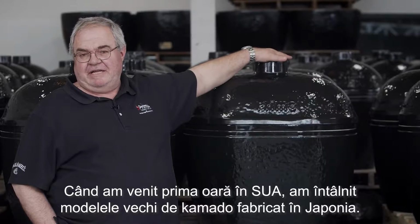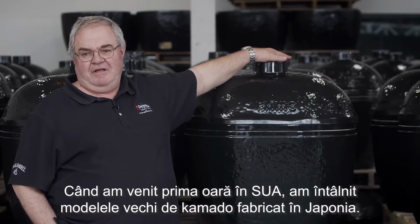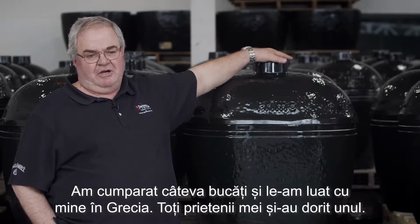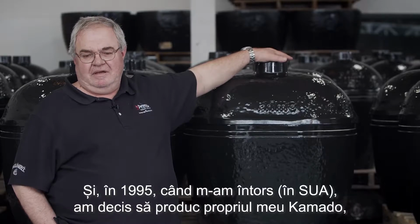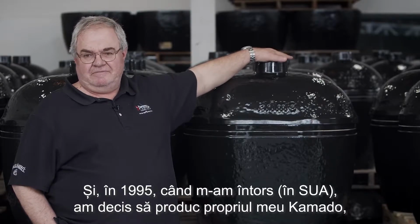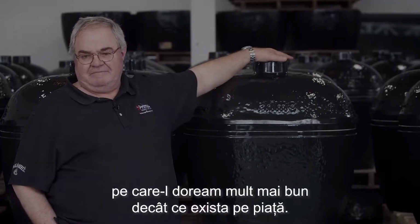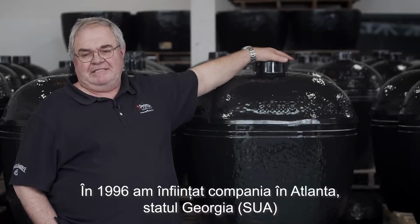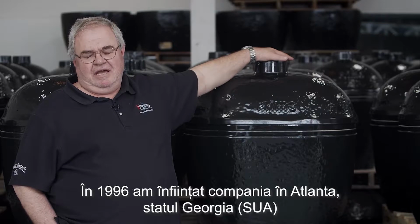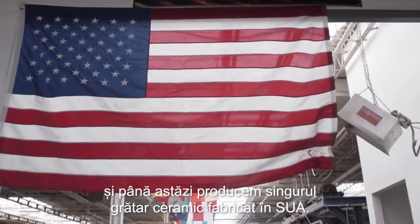When I first came to the United States, I was exposed to the old Kamado made in Japan. The food was unbelievable. I bought some and took them to Greece. All my friends wanted one. In 1995, when I came back, I decided to make my own, because I wanted it to be much better than what was on the market. So in 1996, I started the company in Atlanta, Georgia. And to this day, we're the only US-made ceramic grills.